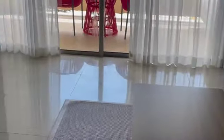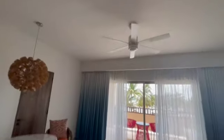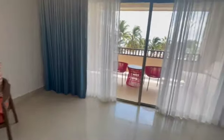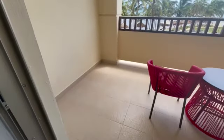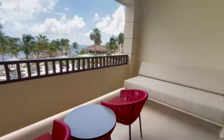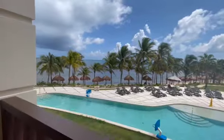Seating area, we'll go back to wide view, there we go. We do have a fan up above, and the air conditioning is pretty strong. It feels like it's just what the doctor ordered for 30-degree odd heat, or 70 odd if you're in Fahrenheit. And a nice, really large balcony, sitting area. As I said, this is ocean front. So this is the view.